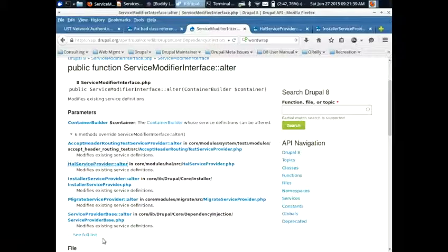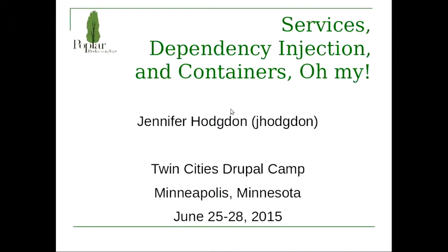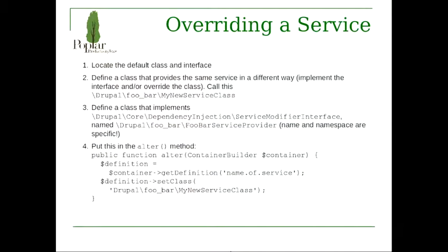Can you show the slide again that says what? Oh, probably. I'm not very good at this PowerPoint type thing, although it's not even PowerPoint. Yeah, that's the slide. So they're doing slightly different things with that alter method. I think there might be one in the language module that overrides how some of the string translation stuff is doing things. Okay. Any other questions?